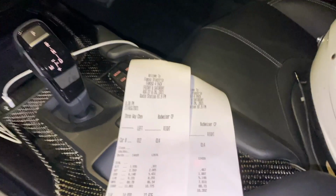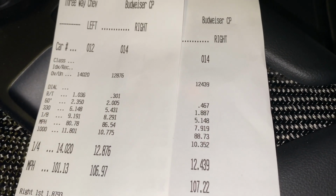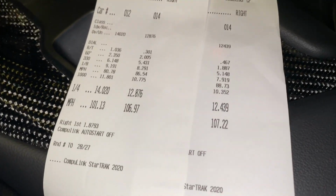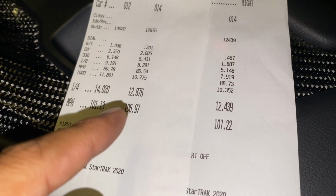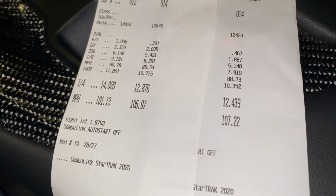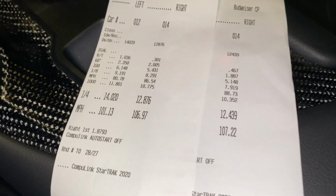All right, just got done with the second pass, and my reaction time got a little better, 0.301. But this time I didn't activate launch mode. I literally just let off the brake and gave it gas. So did a 12.8, ran slower, but still did a 106. Yeah, that's 107. So the miles an hour is pretty consistent. So that means that's pretty much where the power is at for that.